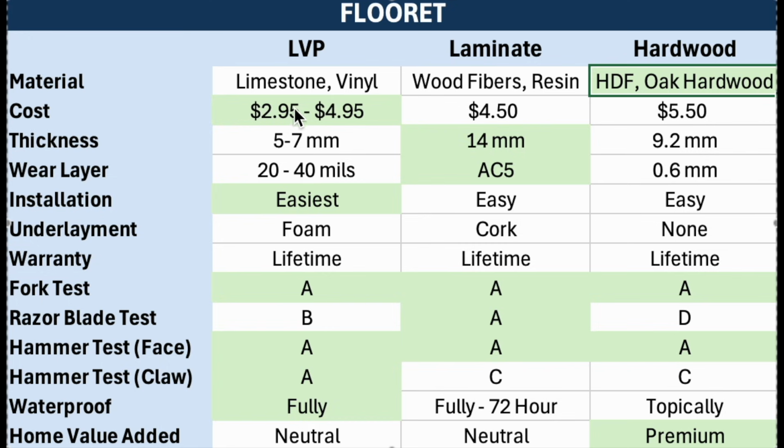Looking at cost, the base LVP is the standout here at under $3 per square foot, which makes it a great budget option. But even the laminate and the hardwood aren't crazy expensive compared to some other brands.